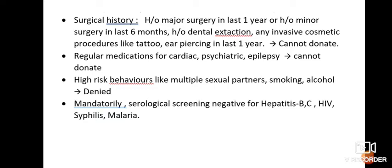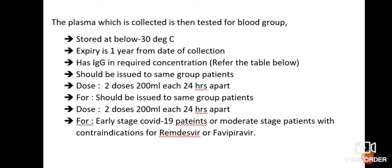And those who have regular habits of smoking and alcohol consumption should be avoided. And for all the convalescent plasma which is being collected, there is mandatory serological screening for 5 diseases. In India, these 5 screenings are now mandatory. They are HIV, hepatitis B, hepatitis C, syphilis and malaria.